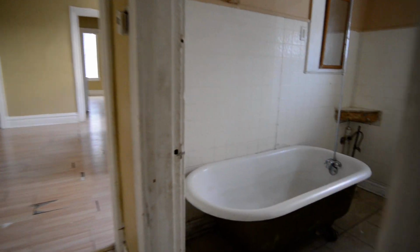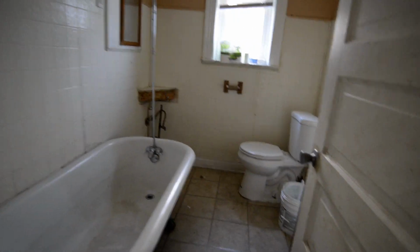Shoot. Probably should have brought my flashlight again. These need full rehabs. I don't think you're going to be interested in this.